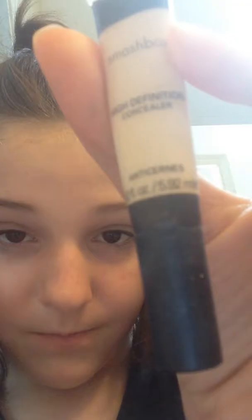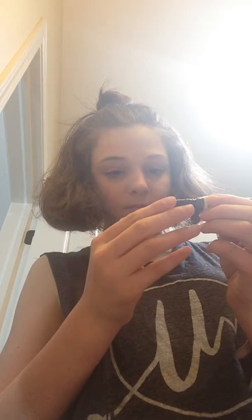First I just like start with my high definition concealer. Focus camera. My camera's really bad right now. So that's what I start with first of all. So I'm just gonna do that then. You just need like enough to get where you want it. So I like to put it on my cheeks and my nose, and yeah. If I have enough right there, then I like to put it on my forehead and stuff.